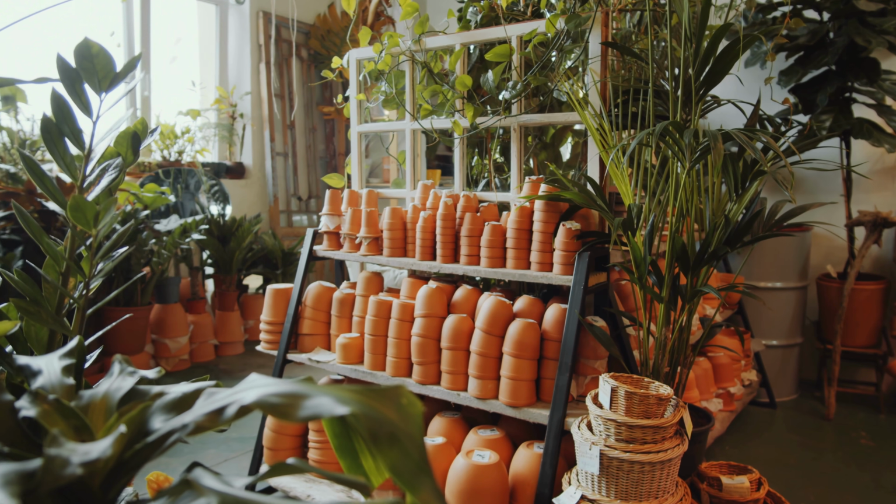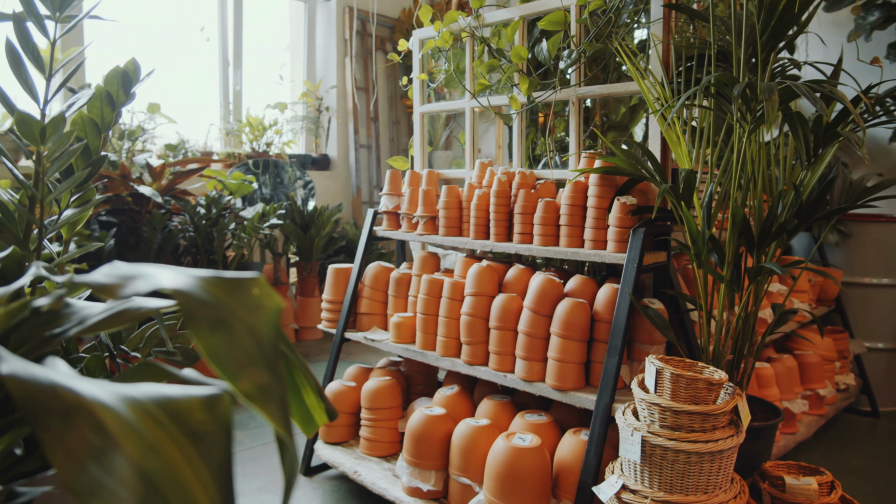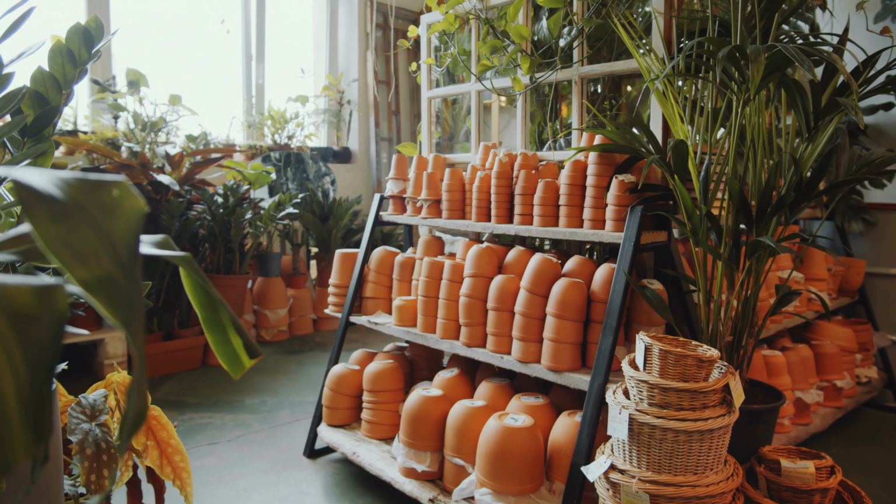All right, let's dive into the top 10 most expensive houseplants in the world. And trust me, you won't believe what some of these go for.